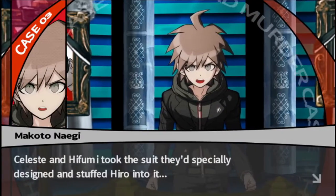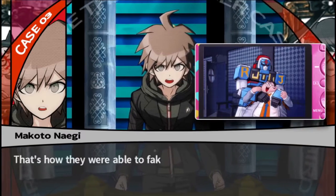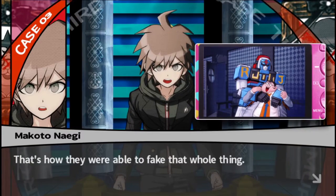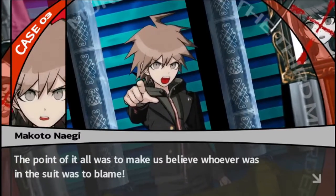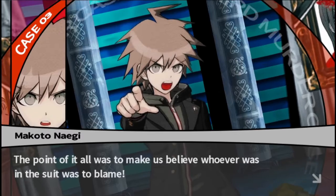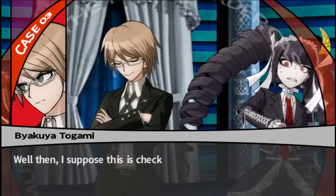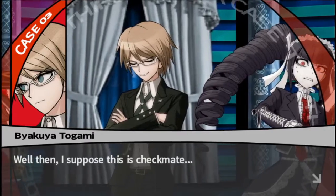Celeste and Hifumi took the suit they'd specially designed and stuffed Hiro into it. That's how they were able to fake that whole thing. The point of it all was to make us believe whoever was in the suit was to blame. Because Hifumi was out for Taka from the start. Well then, I suppose this is checkmate.